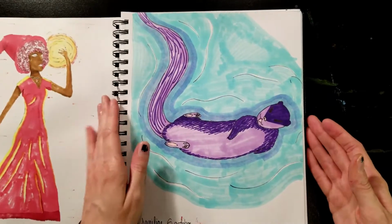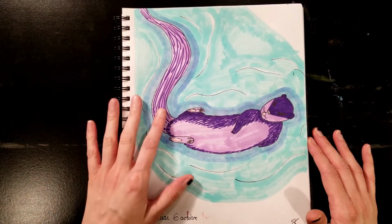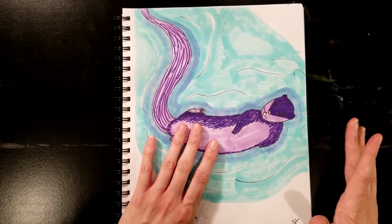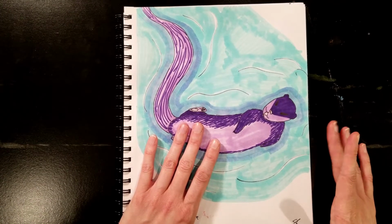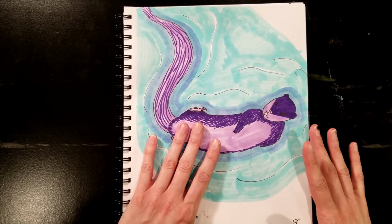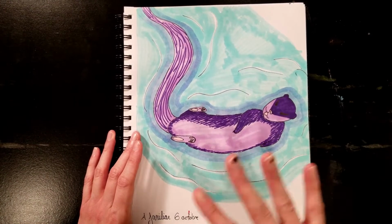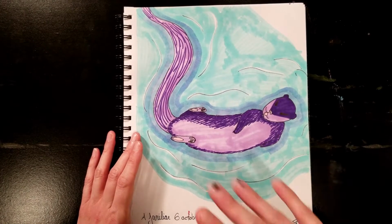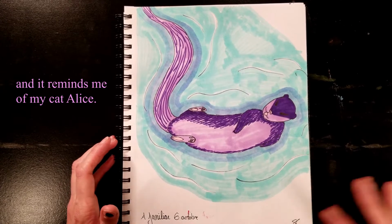On October 6th, I had to do a familiar. I didn't want to draw something common. I don't know if an otter is a regular choice for a familiar, but I like the idea of an otter because it's an animal that I like a lot, and it floats on water, and it's very fast and very cute, and it's flowy.